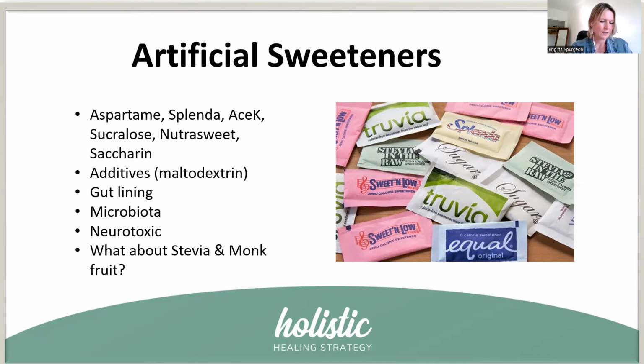But let me just share, there was a review. I love reading reviews of research, and there was a review that basically showed, regarding chronic digestive inflammatory disorders, that evidence suggests artificial sweeteners may induce pro-inflammatory changes in the gut bacteria and the gut wall immune reactivity, which negatively affects individuals and makes them susceptible to chronic inflammatory conditions like IBS, IBD.